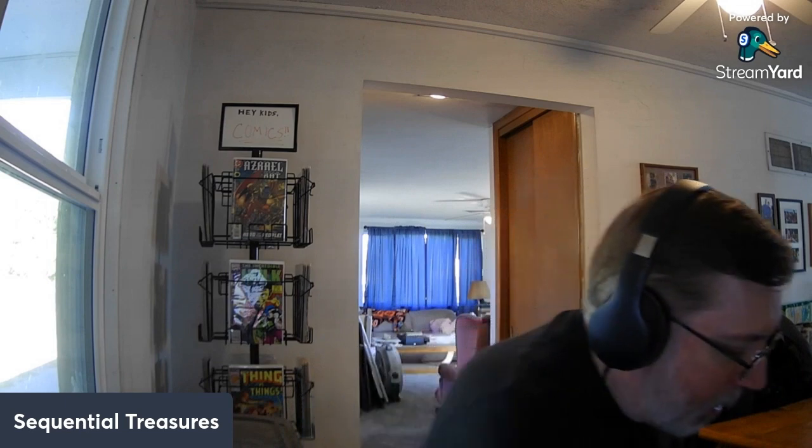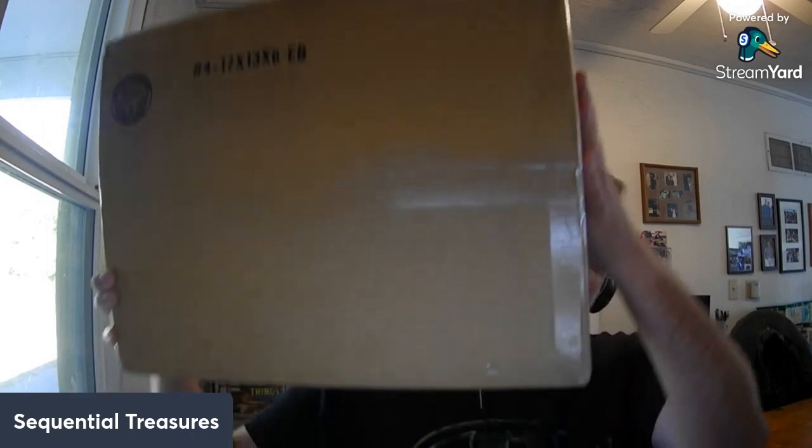And as you can see, maybe part of the reason for that might be the size. This is a pretty big box, so it should be rather interesting to see what's in here.